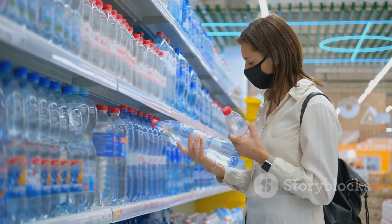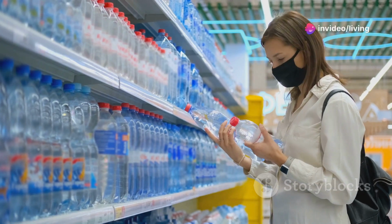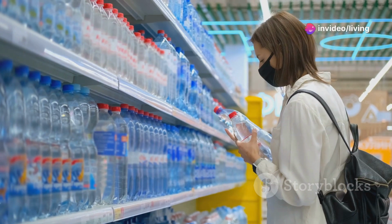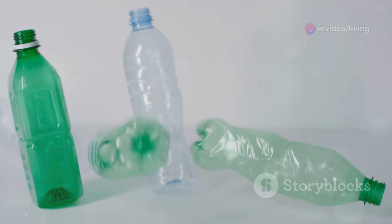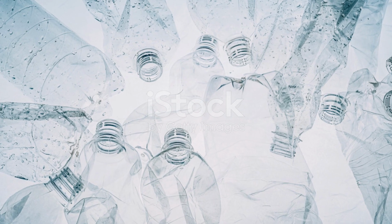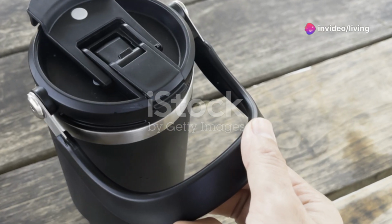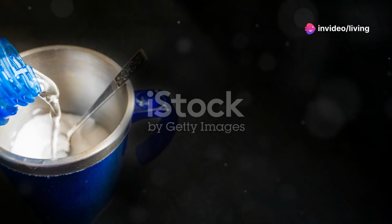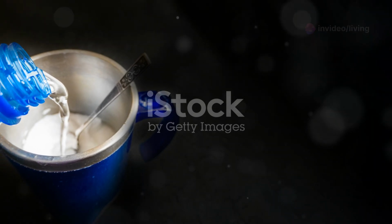BPA-free bottles have become increasingly popular. But before you breathe a sigh of relief, let's talk about BPA's lesser-known cousins, phthalates. These chemicals are used to make plastics more flexible, and you guessed it, they can also leach into our water. The answer is simple. Ditch the plastic. Invest in a reusable water bottle made from glass or stainless steel. These materials don't leach harmful chemicals into your water, and they're better for the environment in the long run.